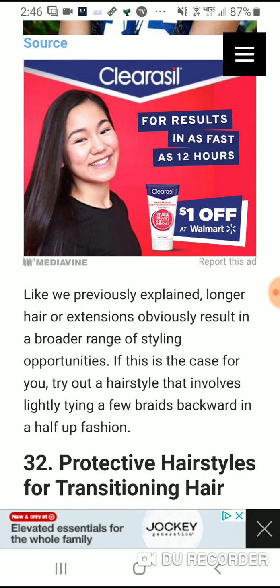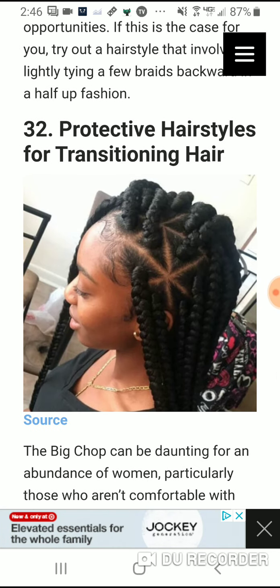Like we previously explained, longer hair or extensions obviously result in a broader range of styling opportunities. If this is the case for you, try out a hairstyle that involves lightly tying a few braids backward in a half up fashion.